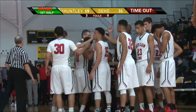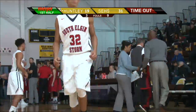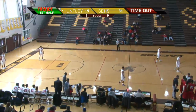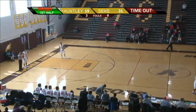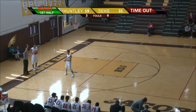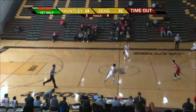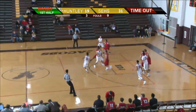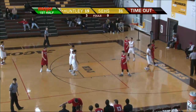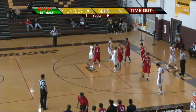So, is there anything right away that Huntley can do really to just cut into this lead? I mean, there's not a lot that you can do but pick at it, correct? At this point, you have to just pick at the lead, work at it, and try to make some stops as much as you can. And then once you get back into the game, once you have a little more control, that's when you can start working your offense around more. The wonderful insight of Liam O'Connor. Red Raiders almost came up with a steal, but South Elgin will stick with possession underneath the rim.